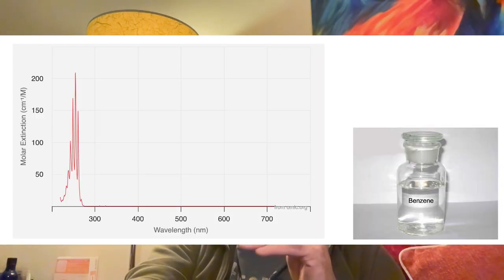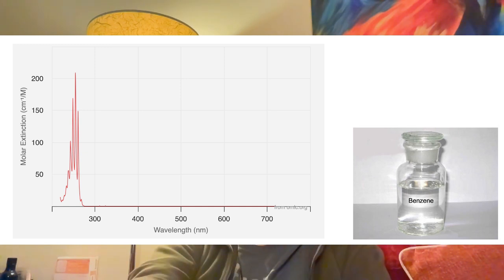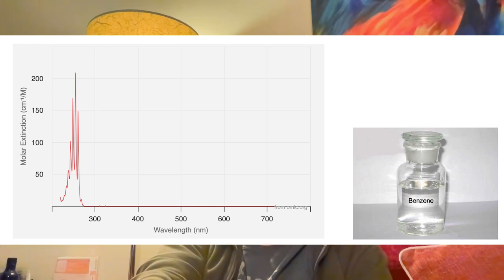Now, it's the electrons in the double bonds that can move from a ground state to an excited state. In the case of benzene, the gap between the ground state and the excited state is very, very large. It needs a large amount of energy, and this corresponds to quanta of radiation at about 250 nanometers. So benzene can absorb light or radiation at about 250 nanometers. This is outside of the visible spectrum and so has no effect on color. Benzene is a colorless liquid.